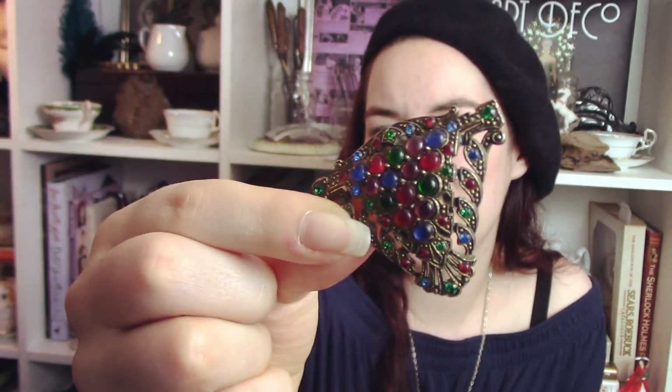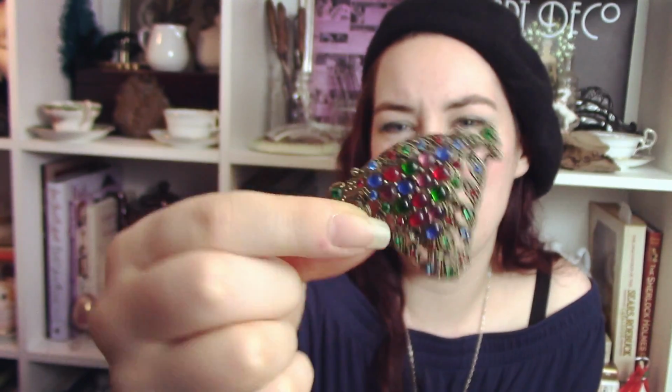And an Art Deco piece. It's probably the 20s or the 30s. It's missing a couple jewels. They're glass. They're not real. But, oh, focus. I thought it was very pretty and very evocative of the era. This was on sale because of the missing little gemstones, so it was fairly inexpensive.